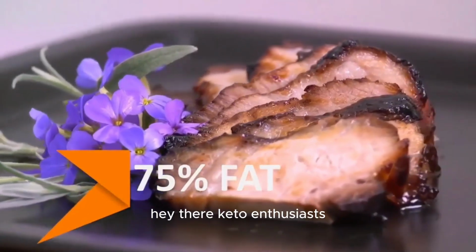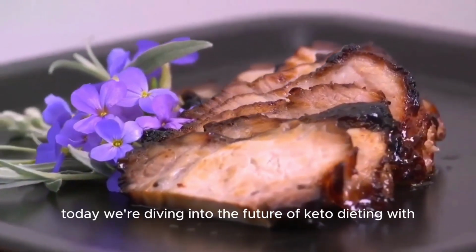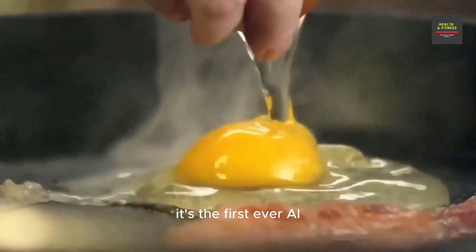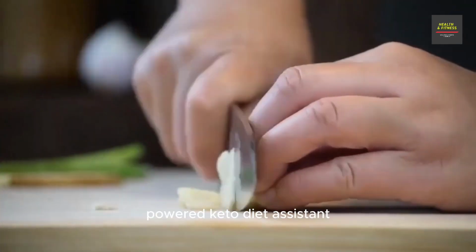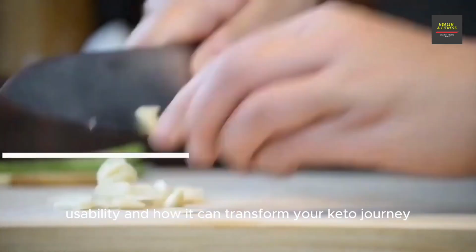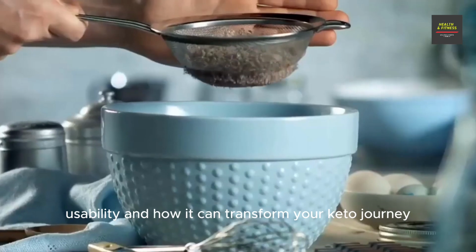Hey there, keto enthusiasts! Today, we're diving into the future of keto dieting with KetoFlow.ai. It's the first ever AI-powered keto diet assistant, and we're going to explore its key features, usability, and how it can transform your keto journey.